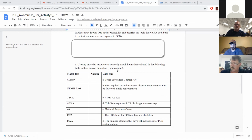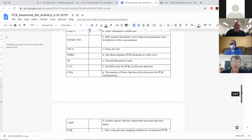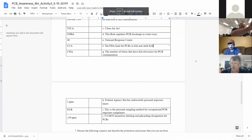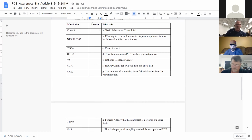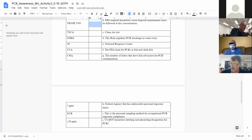I can do this one here. Class 9. It's going to be kind of hard for me to keep both of them in the picture. Okay, class 9. I can barely fit them. Okay, that would be the J for class 9. All right. That's the test. No, I for the air monitoring.